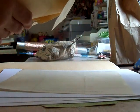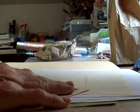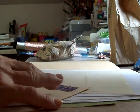Oh goodness. So we've got some very old papers. An old envelope. Yep. Holly Hill, my sister used to live there. So this is 1951. Yep. Came from North Carolina. 1951.